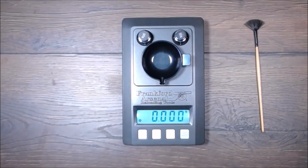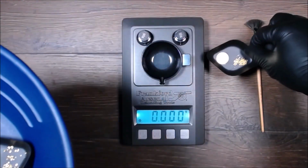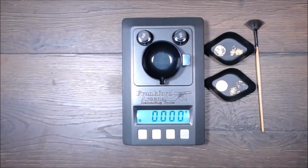Well, finished panning everything out as you saw, and that was some easy Paydirt to go through, but we'll talk about that in a minute. For right now, let's show you the gold I found. And there we go. Bag number 1 and bag number 2. And both bags panned out exactly the same.